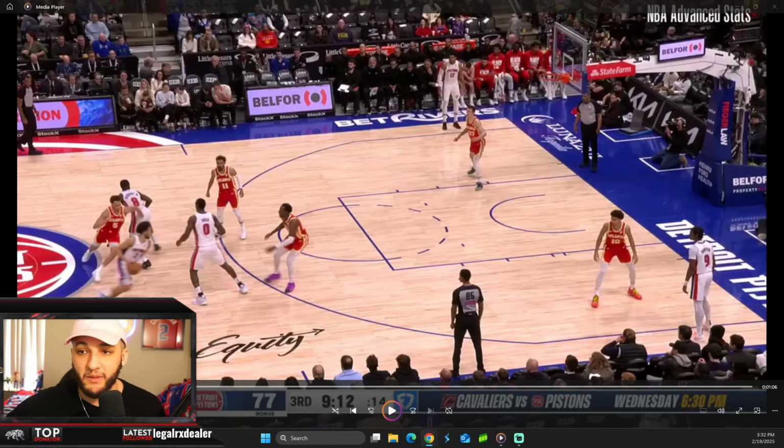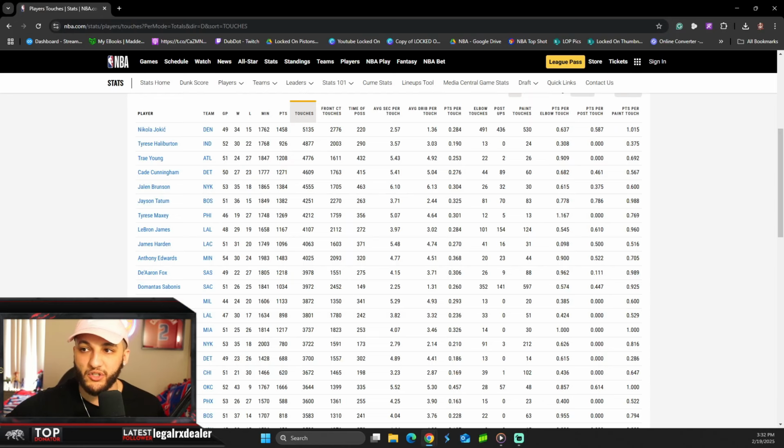Well, because in this game, Cade shot 8 of 23 from the field, 35%. He shot 1 of 6 from deep, 16%, but he still was a plus 10 in this game. He was a plus 10 in a 2-point loss. How is Cade able to have inefficient nights and not be one of the most efficient players in the league while still being one of the best players in the NBA? How does that work? Well, I want to bring up a few stats for you guys before we go to the film. I want you guys to look at this.